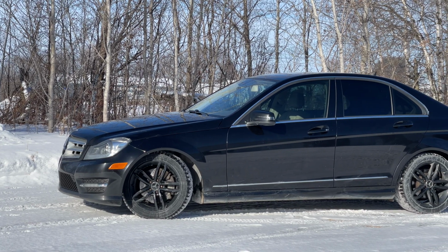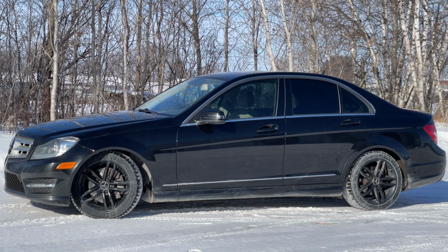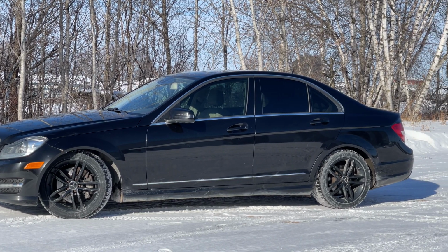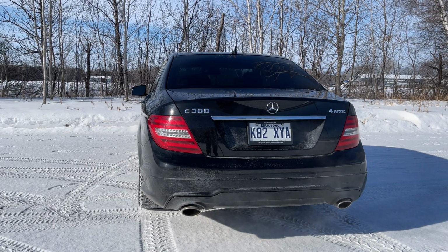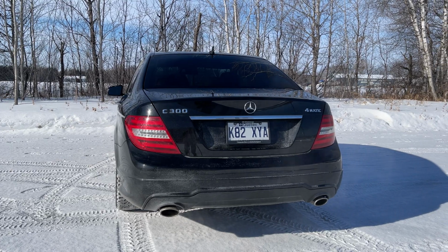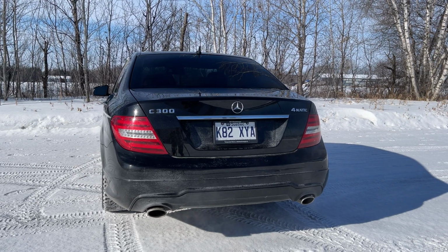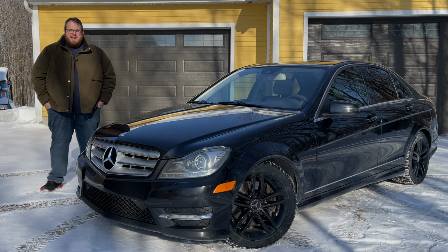A lot of these on the market today here in Canada have about 130 to 170,000 kilometers on it, which is not too bad overall for a compact executive luxury vehicle. But I want to take it on the road. I want to talk about how this vehicle performs. It's got 4matic. It has Toyo Observe G3 ICE tires. They are very good winter tires on here. So we're going to be talking about how this vehicle is and, again, why you might want to be considering this in the used market today.